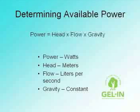The formula used to determine the available power is power equals head times flow times gravity. Power is the number of watts available after multiplying the 3 factors. Head is the distance the water falls from the dam into the turbine, and flow is the number of liters that run over the dam per second. Gravity is a constant factor.